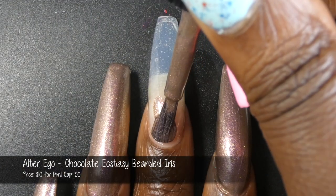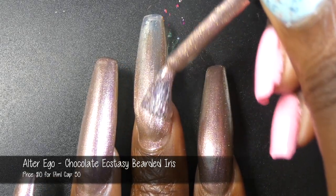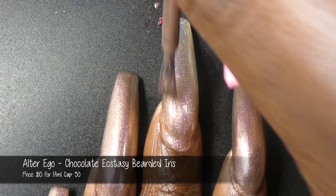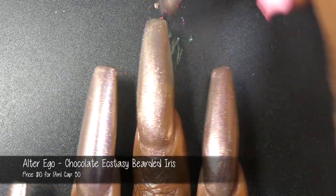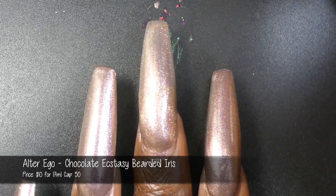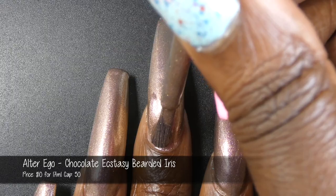First up, we have Alter Ego. Alter Ego is continuing their theme of bearded irises and they're bringing Chocolate Ecstasy Bearded Iris. This one is described as a duochrome base with a gold shimmer and a slight purplish tint. It will be $10 for 17 ml and has a cap of 50 bottles.